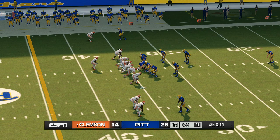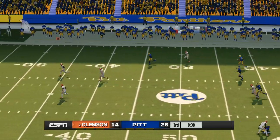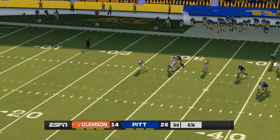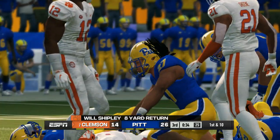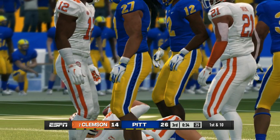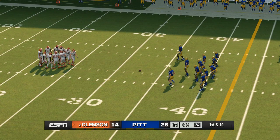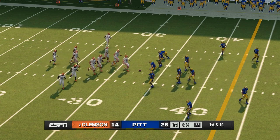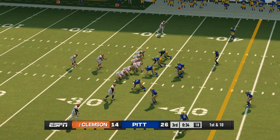Shipley is back awaiting the punt. Shipley takes it to 25. They'll bring him down at the 32-yard line. The defense really stepped up to force that three and out on the last drive. Down two possessions, this offense has to step up and capitalize on this possession.